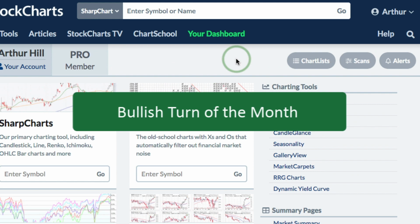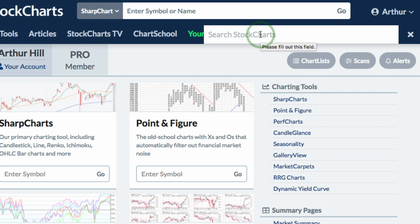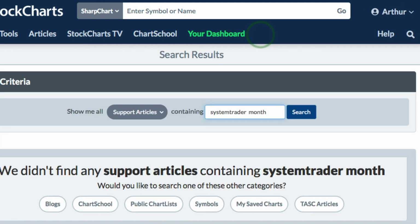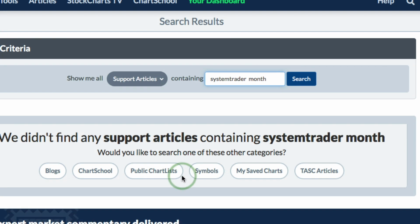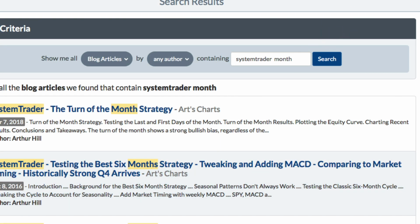So keep in mind, if you need to know anything about anything related to the charts on this website or the indicators, you can always search. For instance, if you want to learn about Bollinger Bands, you could search for Bollinger Bands, and there's a Chart School article. And there is even a System Trader article on the turn of the month strategy. So I search for System Trader with no space and month, and you can see there are no support articles, but if I click that blogs button there, I will be taken to a list of articles.